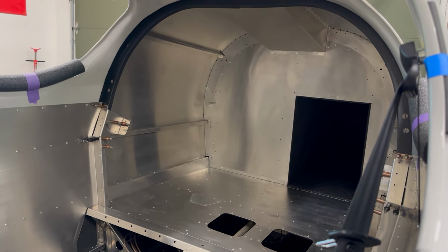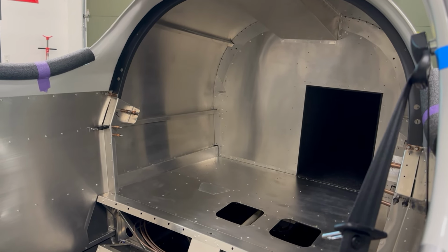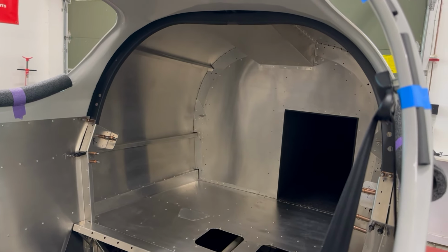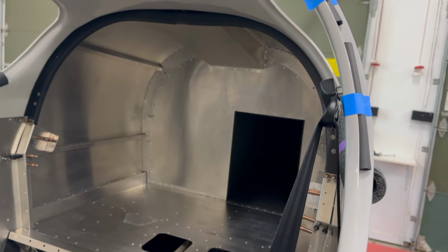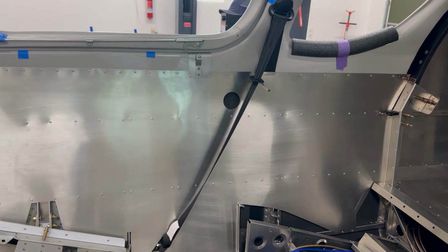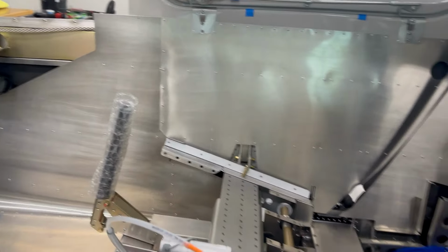I mentioned in my last video that I'm not putting a parachute in, but I did order the canopy with cables. So part of installing the canopy was stowing the cables up in that tray, and then hooking the other cables, one at the rear spar and the other one up at the firewall.